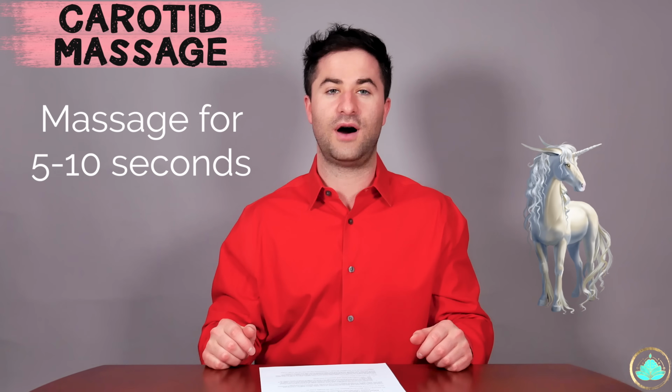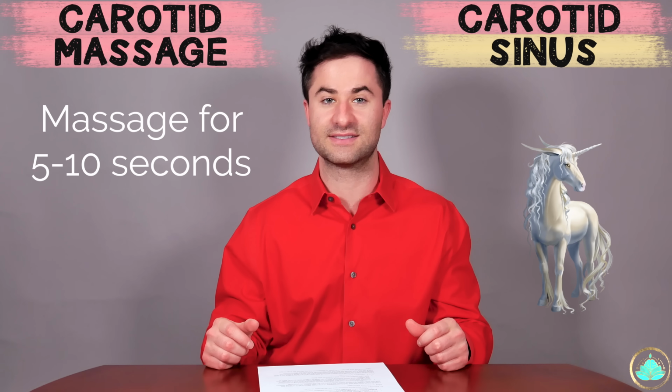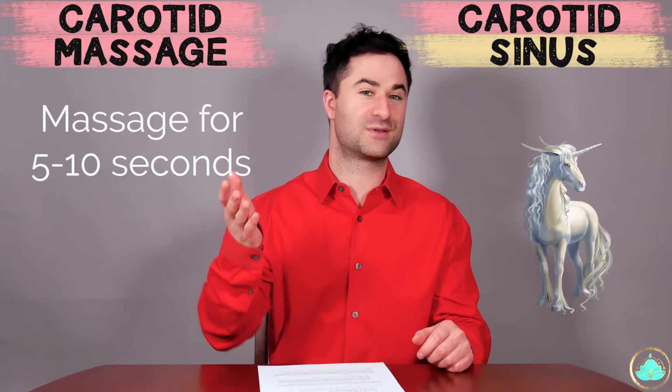Doing this lowers both your heart rate and your blood pressure by a magical reflex system in your body that is controlled by tiny unicorns. Our bodies are actually insanely intelligent and have their own specific ways of monitoring blood pressure. The fancy name for this little part on your body that monitors this is called the carotid sinus. This is the thing you massaged about 20 seconds ago.